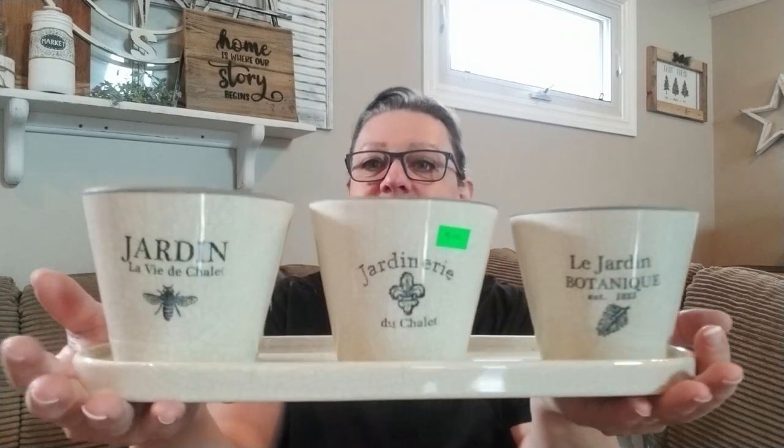So I found this. Now, French country is really hot right now. So why somebody would give this away, I have no idea. But you can see it's got all the different pots on it. It has a gray interior and they're very crackled. You can see everything's crackled. This is all attached. It's all one piece. And it's very heavy, super heavy, as a matter of fact.